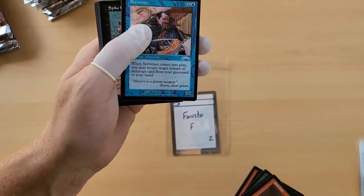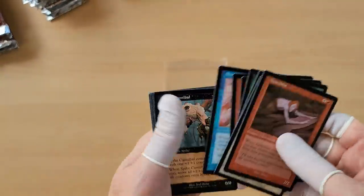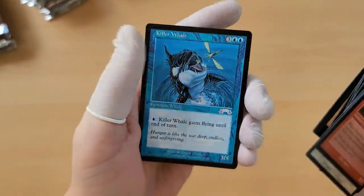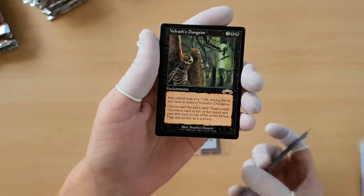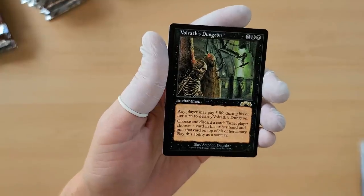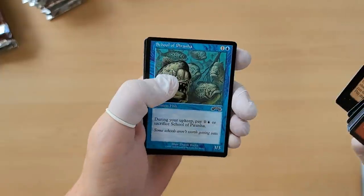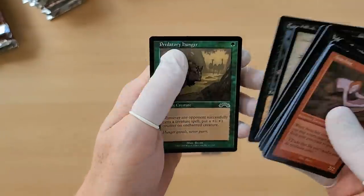Okay. Oath of Lieges. Spike Weaver. Okay. Equilibrium. But really, we're all in it for the huge pools. Everyone wants that big pool. Killer Whale, sweetness. Volrath's Dungeon. Cool card though. Fausto, you got yourself a little dungeon action. Beautiful. Cool. Followed by Scholar of Piranha, Raging Goblin, Angelic, and Predatory.